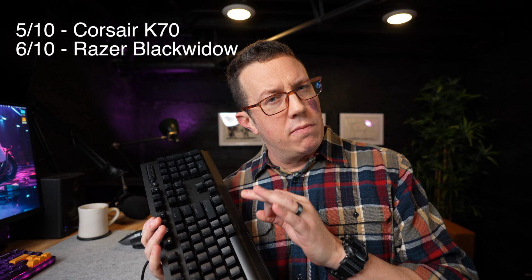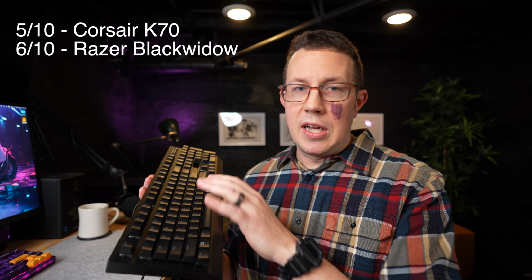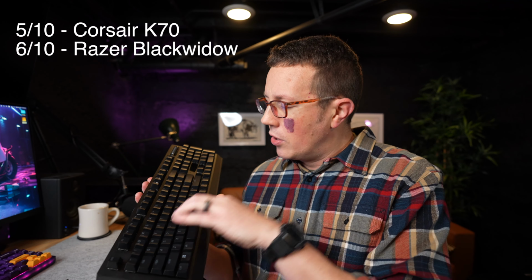The Razer is going to grab a rating of 6 out of 10, slightly better than the Corsair. It too feels a little bit cheap. Razer switches, generally okay. The Razer Yellows are okay. Spacebar is still a little rattly and scratchy and cheap feeling. But overall, the sound is more consistent, for sure, than the Corsair K70 over there. Everything works. The, you know, volume wheel.